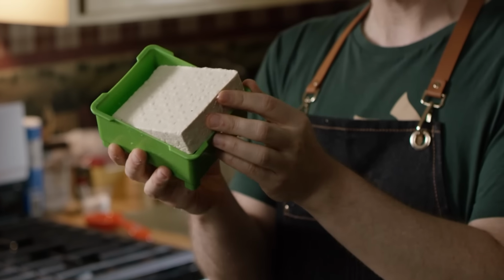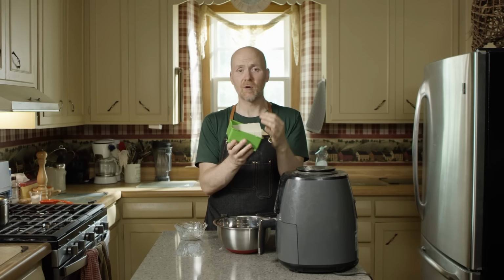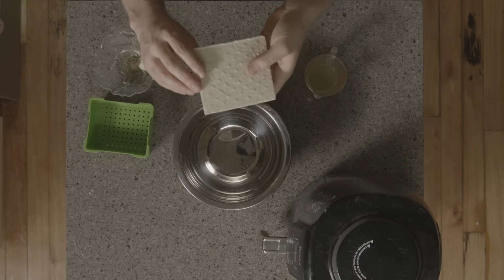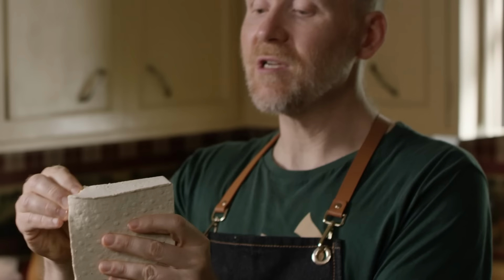I pressed this tofu for about half an hour. If you don't have a tofu press, that's fine. All you have to do is wrap it in a kitchen towel and then put some heavy books on top of it, and it'll do basically the same thing. Also, this recipe doesn't live or die by the fact that the tofu's been pressed, so if you can't do it, that's totally fine.